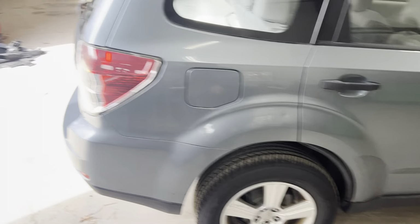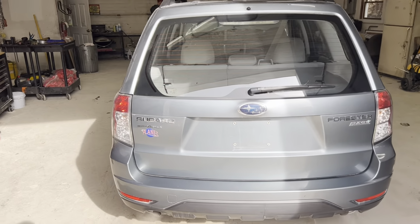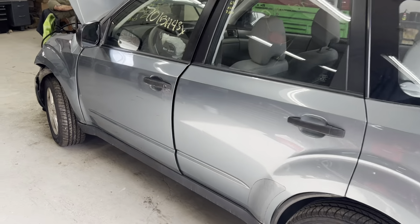16-inch C-grade wheels get you rolling down the road. Got our taillight, gate, and bumper all nice and clean. Driver's side sheet metal, we got our quarter, two doors.